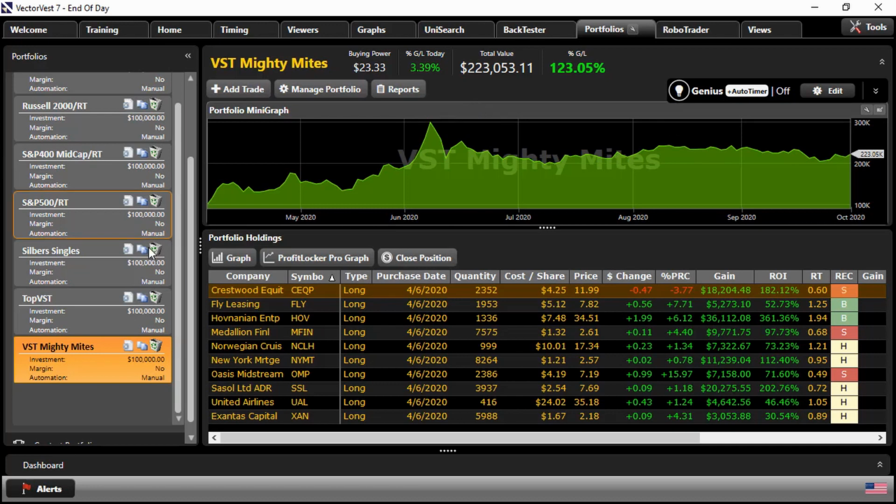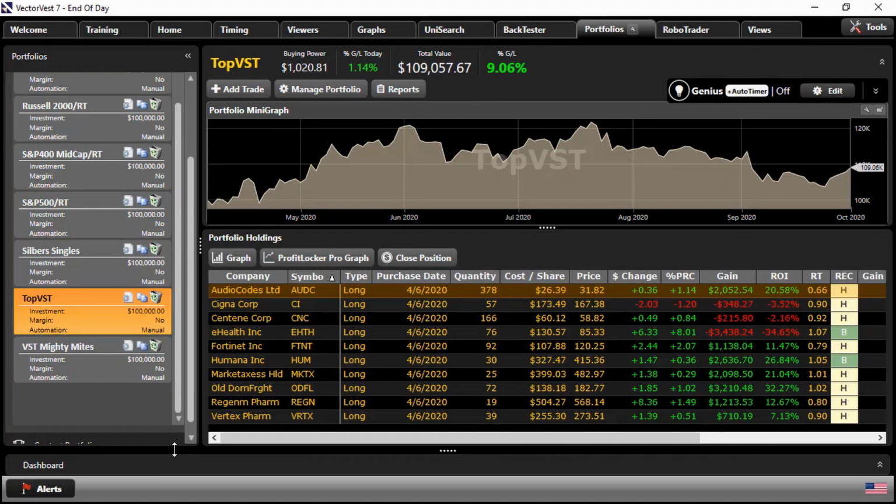By the way, the top VST stocks, the top 10 stocks from the 6th in the stock viewer, were up as a basket 9.06%. A much more prudent approach.